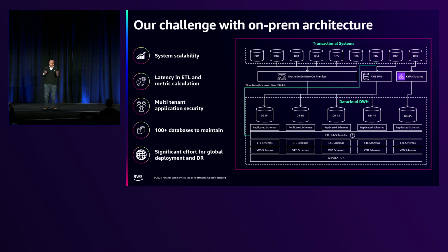As we start selling the product in new regions, we had to build out new environments and deploy the application in new data centers. That also takes significant effort. So to address these concerns, we made a decision to migrate our data warehouse and the entire application to cloud.